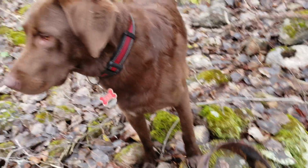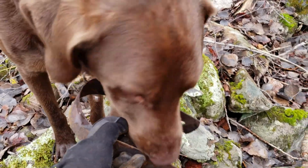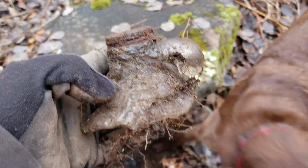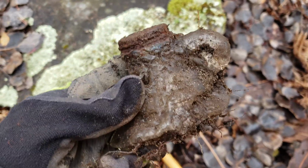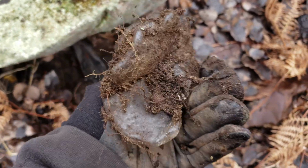What is it, Gage? Hey, what is it? I don't know either, buddy. So I was getting a signal right here under this rock, guys. I dug it out, and look at it, it's an old melted jar, glass bottle with the handle. So this place must have burnt to the ground, because that is melted.